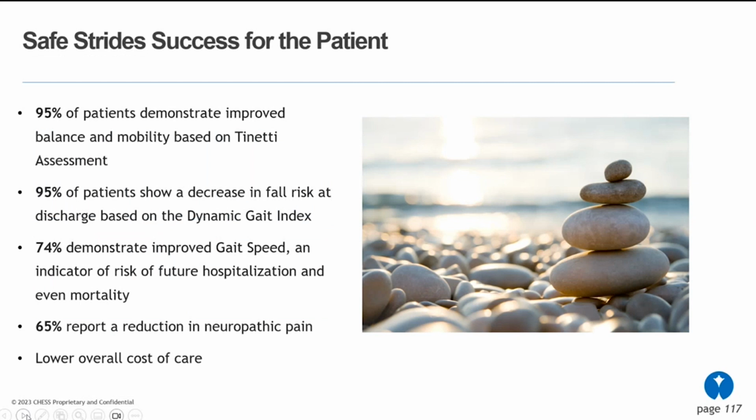So y'all know I like statistics. So these are their statistics. They say 95% of patients demonstrated improved balance and mobility. 95% of patients showed a decrease in fall risk at discharge. 74% demonstrated improved gait speed, an indicator of risk of future hospitalization. Remember, we did a gait speed evaluation in the office, so they showed an improvement in that. And then they showed a 65% reduction in neuropathic pain in their patients, and overall cost of care was lowered because of that.